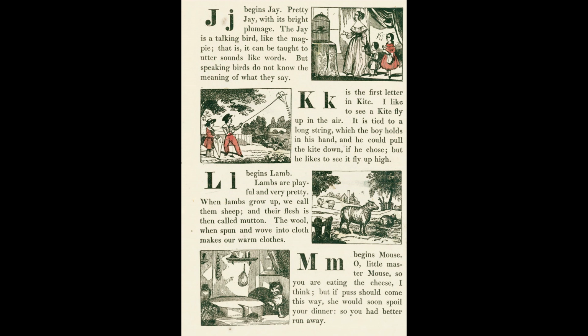M begins mouse. Oh, little Master Mouse, so you are eating the cheese, I think. But if Puss should come this way, she would soon spoil your dinner, so you had better run away.